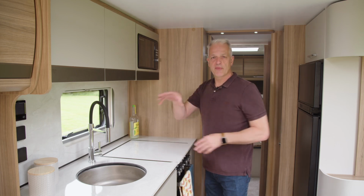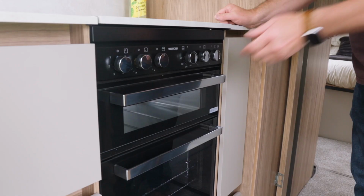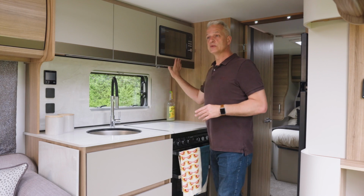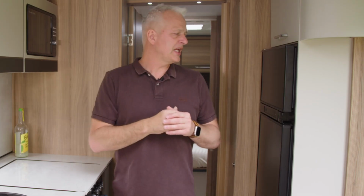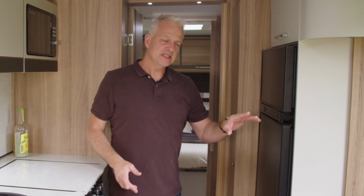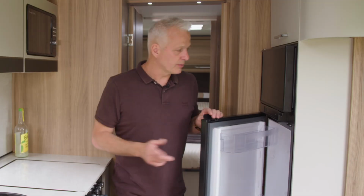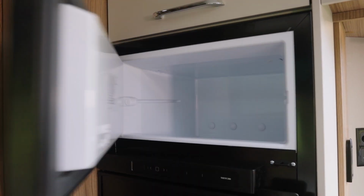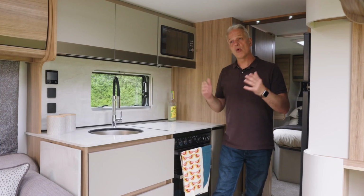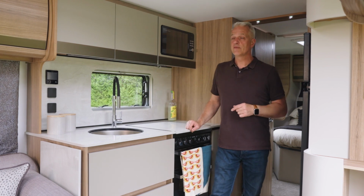Now under this cover here, that dual fuel hob, there's one electric plate, 3 gas burners, and below that there's a separate grill and a separate oven. And above the cooker, there is also a microwave. Now opposite the kitchen, there is a whopper of a fridge. Now this is 156 litres. So you have a really large fridge that probably rivals the one you have at home. And also a separate freezer, 29 litres here. So if you're travelling as a couple or travelling as a family, this kitchen and that fridge will allow you to cook for them all.